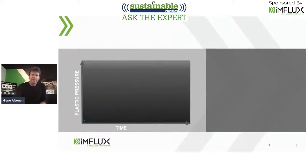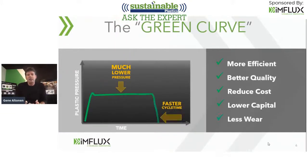So if we advance to the next slide. So how is iMFLUX different? The first thing to point out is that iMFLUX runs at a much lower pressure. So think in terms of about half the pressure is what's possible with an iMFLUX process. And then you might think, well, if I'm running at lower pressures, then I must be filling the mold more slowly, and you'd be correct in that. Shouldn't my cycle times get longer? And somewhat counterintuitively, the answer to that is actually no, your cycle times get faster. And I'll explain that a little bit in a minute.